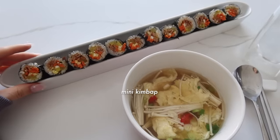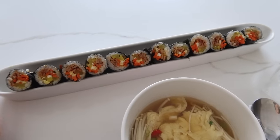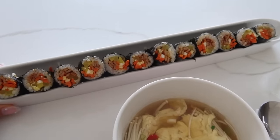So I'm having goma gimbap, and the setting looks so funny. My mom lined it all up in this like long plate. And then I also have gaerangguk.